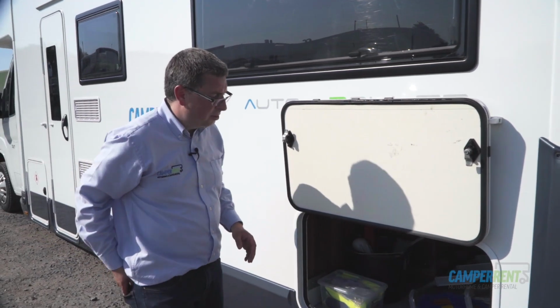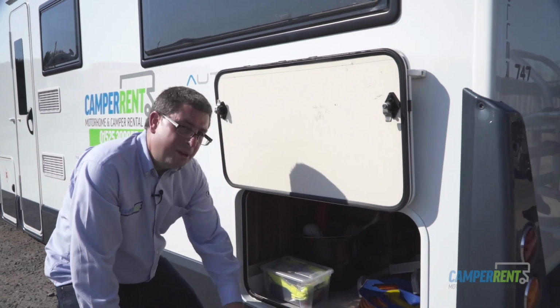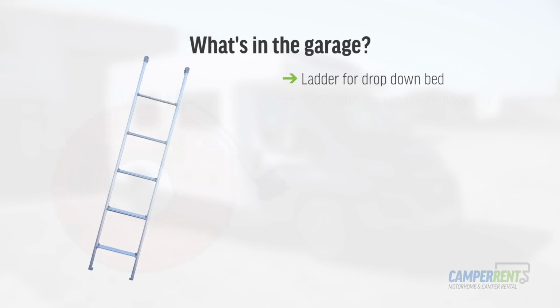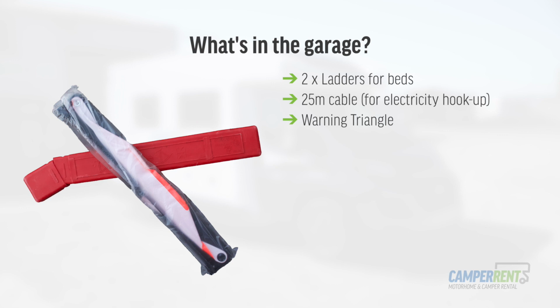Once the garage doors open, you'll be able to obviously put any equipment in that you want to. There's also another garage entrance to the other side of the vehicle. In here, you will find your ladder for your drop-down bed, your 25-metre hookup cable, your warning triangle if the worst was to happen and you were to break down.